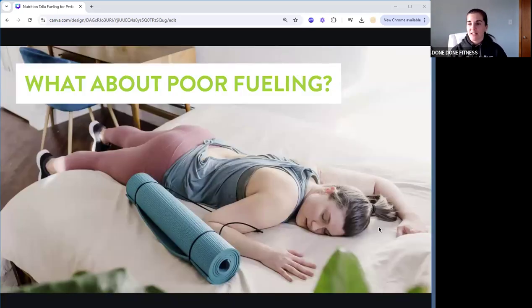So now that you know why fueling is important, let's address the impact of poor fueling. Not only can undereating lead to fatigue, muscle weakness, and decreased endurance, but also underperforming. It can also lead to injury, right?